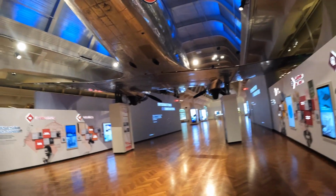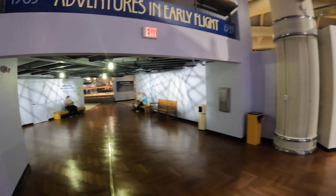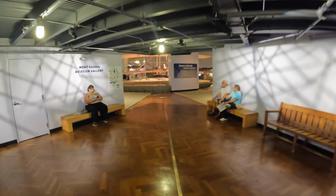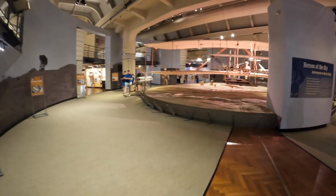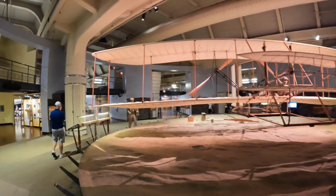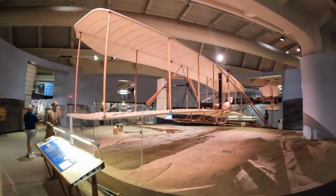Intersection of innovation. There's a replica of the 1903 Wright Flyer. Here's a reproduction of the Wright brothers' 1903 Wright Flyer, the world's first airplane. Now, if you watched my previous video in Greenfield Village, you saw I took you into the actual Wright brothers' home and their cycle shop, where they built the world's first airplane.